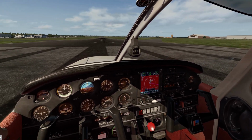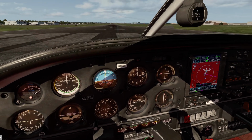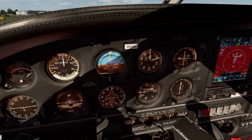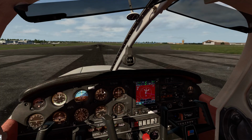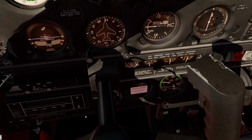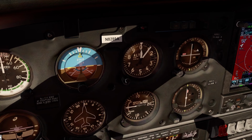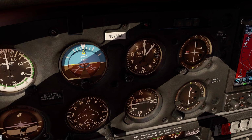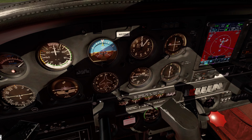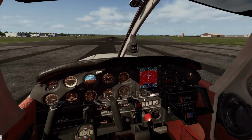Last minute check, since we didn't do a run-up or a pre-flight. Double check the directional gyro. Gonna level that out just a little bit. Okay. And that's not right. I know we happen to be 120 feet above sea level. Alright. So, all things being equal, let's get out of here.